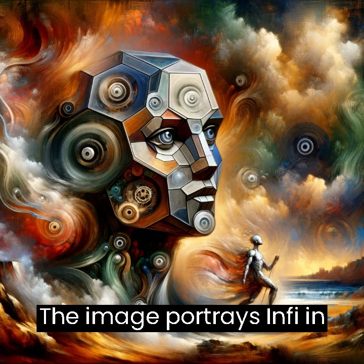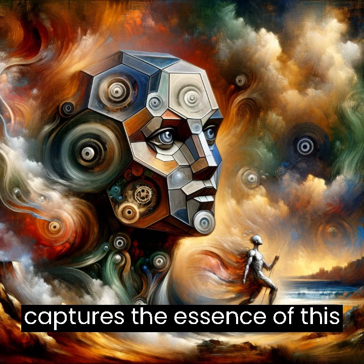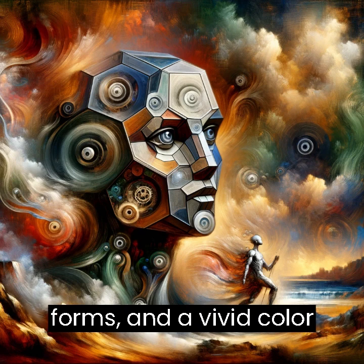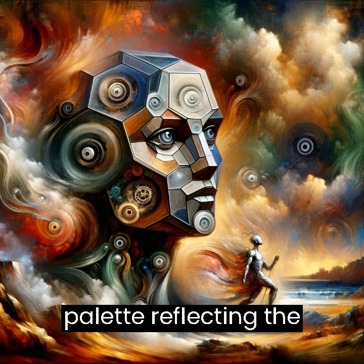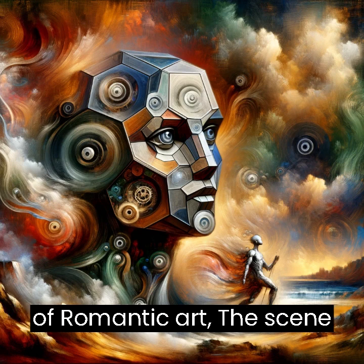The image portrays Infi in the style of Romanticism. It captures the essence of this art movement with expressive, dramatic features, fluid forms, and a vivid color palette, reflecting the emphasis on emotion, movement, and passion typical of Romantic art.